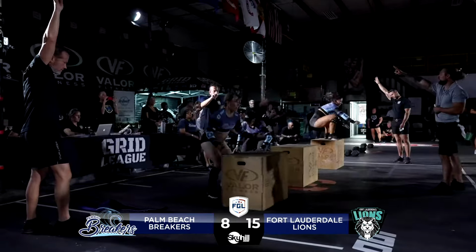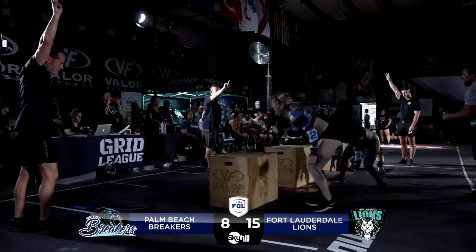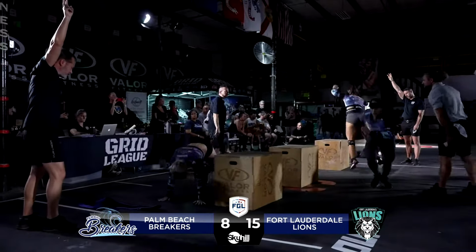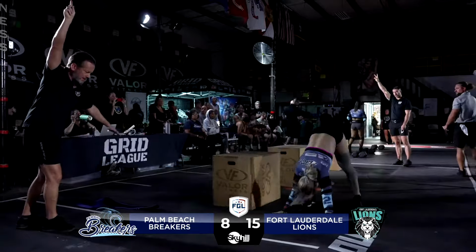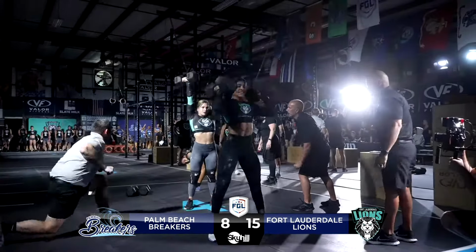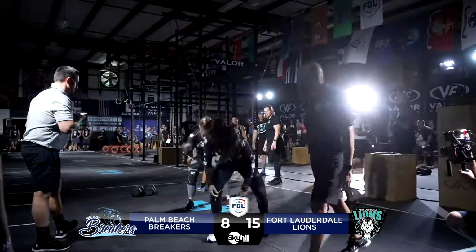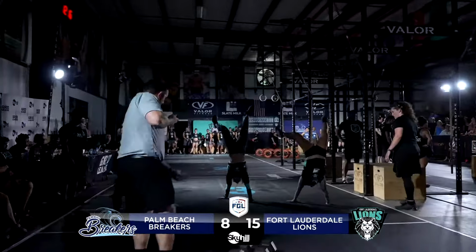I didn't see if Reque did the freestanding handstand push-ups. I think she did. But she did the clusters. She did the freestanding handstand push-ups. She did the burpees in the box. And now she's doing the shoulder to overhead with the dumbbells. Breakers making their way to the dumbbells. Looks like they got 2 reps left on those box jump overs. And Reque is going to stay on the floor, and she's going to do the 60-foot handstand walk.